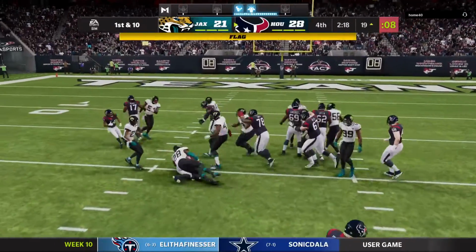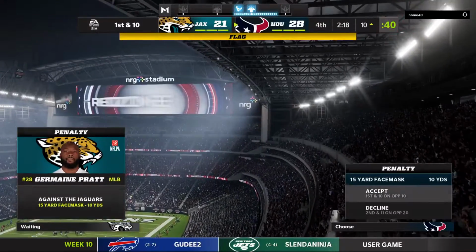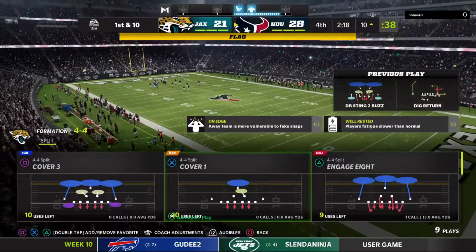They'll try and run some clock here as they keep it on the ground. And he'll be brought down. Oh, that's a face mask. Certainly looked like it. Indeed, here come the flags.